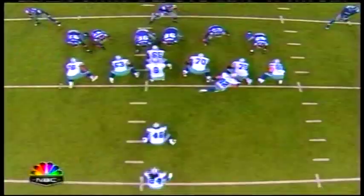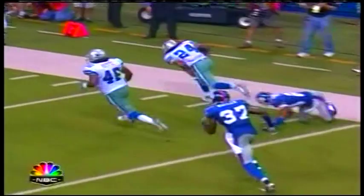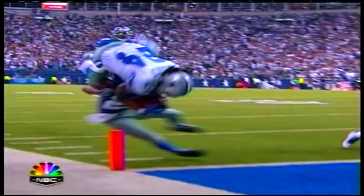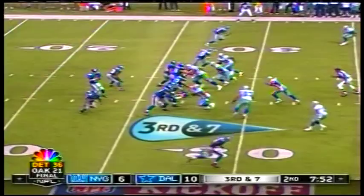And Hoyt makes a nice block here. Right there, there's Oliver Hoyt. He makes the block. Marion Barber gets in behind him, bounces to the outside. Poor Giant tackling. Now again, the rule is now, when he's airborne, the ball has to be inside the outside of the pylon. That's right. That ball was inside the outside of the pylon.